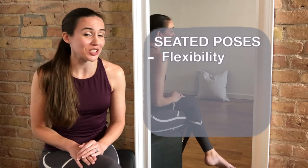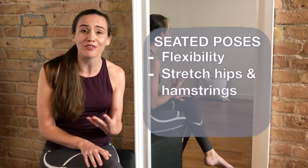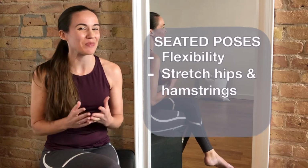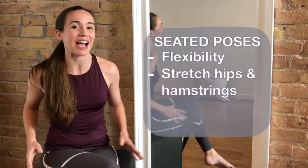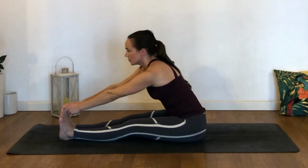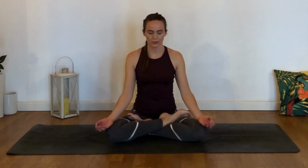These are great for stretching out areas like our hips and our hamstrings, again, without any fear of toppling over. And you can imagine that the most important part of the body in seated poses is our pelvis. Everything else leads off of it. Examples of classic yoga seated postures include staff pose or seated forward folds, cobbler's pose, also known as butterfly pose, hero pose, and the famous lotus pose.